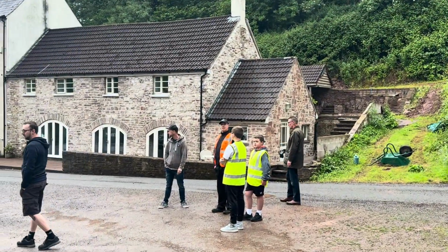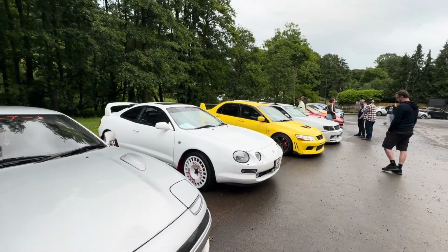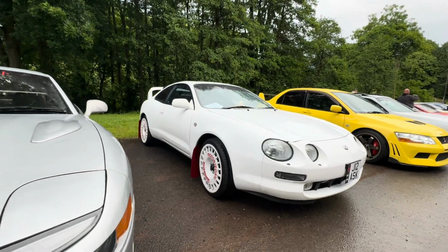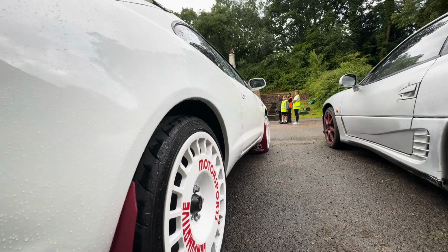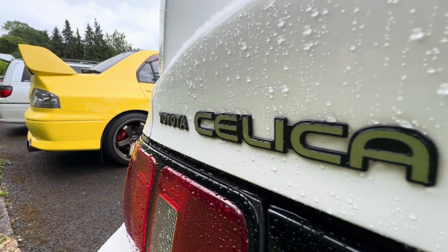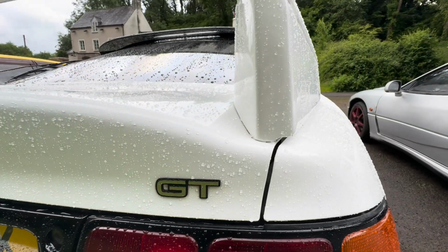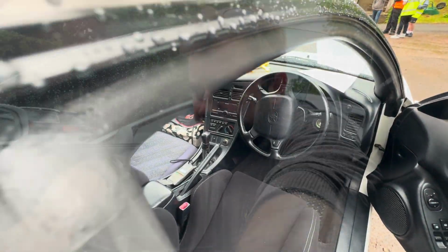John, Mr. Organizer, owns this absolutely lovely Celica GT. He's making a GT4 replica. Wicked looking machine. Definitely a thing with these interiors, this wraparound sort of dash that's facing the driver. Everything's very, very driver centric, and what quality look it is. Proper wicked 90s Jap car. Love it.